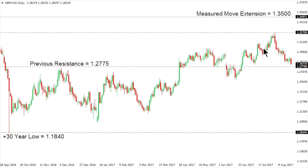Sterling dollar. So cable has come back down quite a bit since breaking to a 2017 high up towards 133. The market has now finally come back down into this critical previous resistance, now turned support area in the 127s. If we remember back in April of 2017, the market broke above a range resistance that had been capping gains off the plus 30-year low from back in October of 2016 at 118.40.